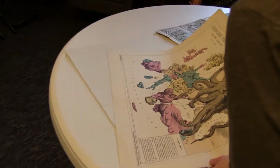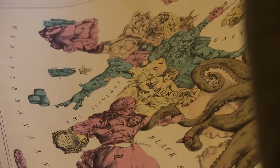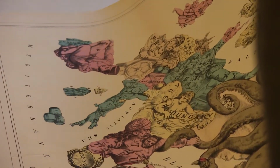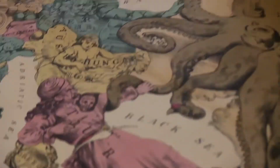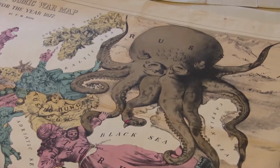Yeah. The octopus, or Russia, is depicted over there trying to capture or engulf all the other countries. Yeah, that's what it is. And it's quite a famous one. I think this has been reproduced in a lot of textbooks and things like that.